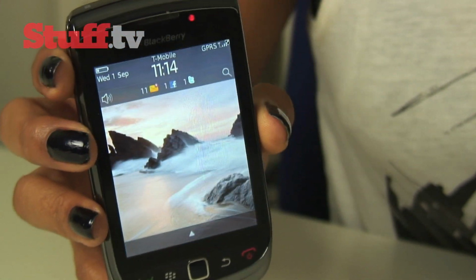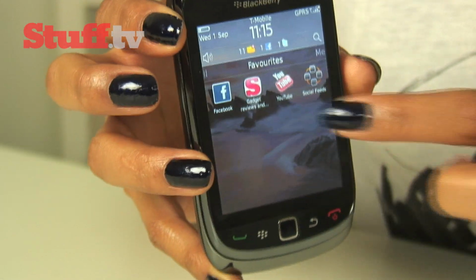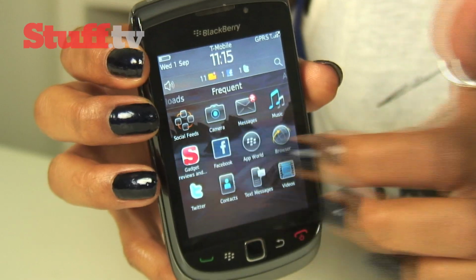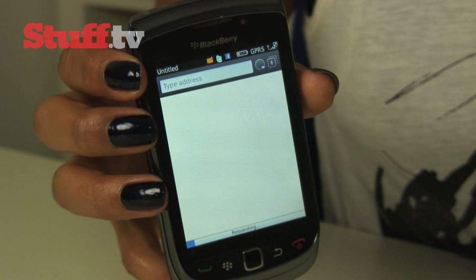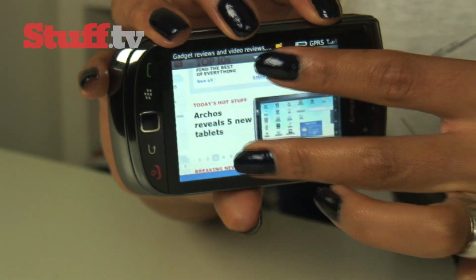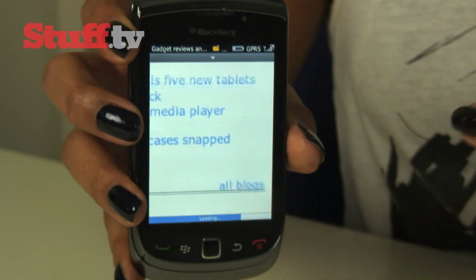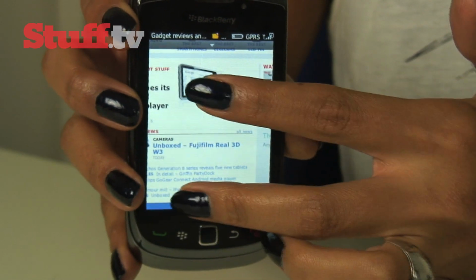But also letting it down is the 624 MHz processor. Obviously 1 GHz would have been much better, and it is noticeably slow in comparison. This is evident when moving between each panel or drawer. You just can't be too quick, and you'll also notice a bit of lag with the WebKit browser. Web pages can sometimes take a while to render, and like the app drawer, you can't be too quick with the pinch to zoom action either. But it's not a bad web experience, and it's certainly a welcome improvement. And once it's loaded properly, it is pretty smooth. It just has its own issues, and there's still no Flash.